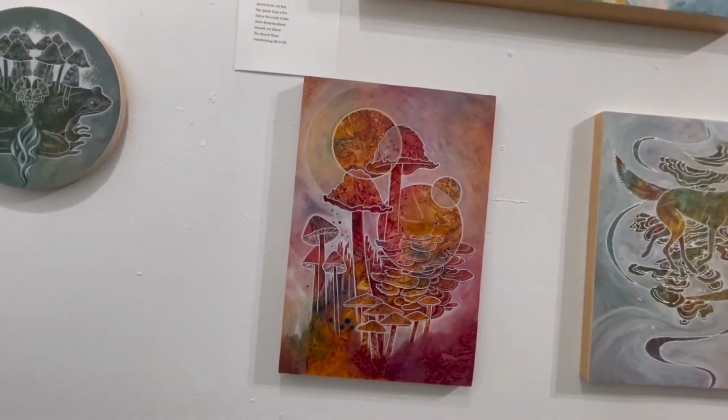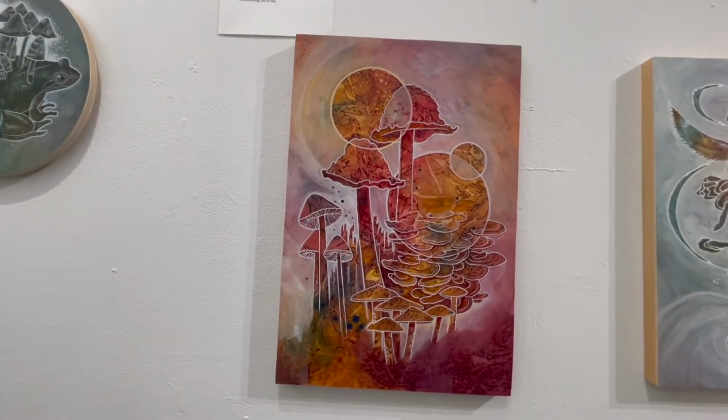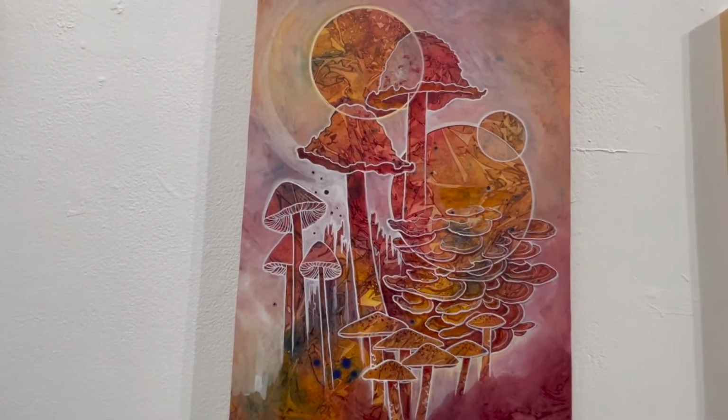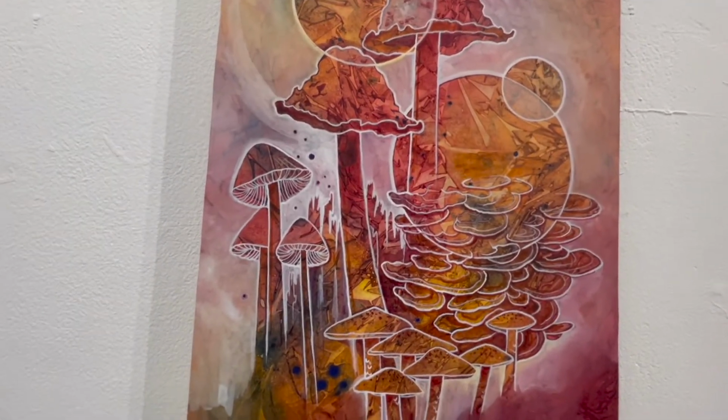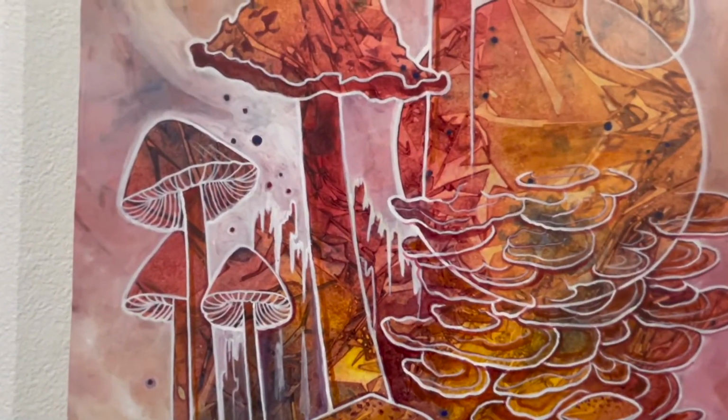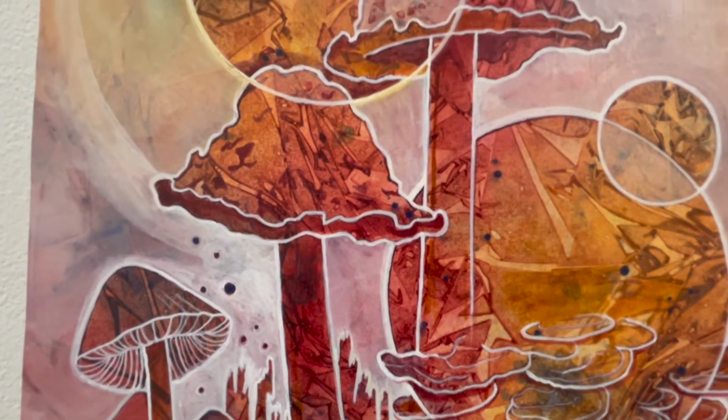So my pieces have been sealed with cold wax instead of varnish. And they've been adhered to boards. I'm trying to get as close to no plastic as possible, at least in this series. And I know it's very difficult to do.